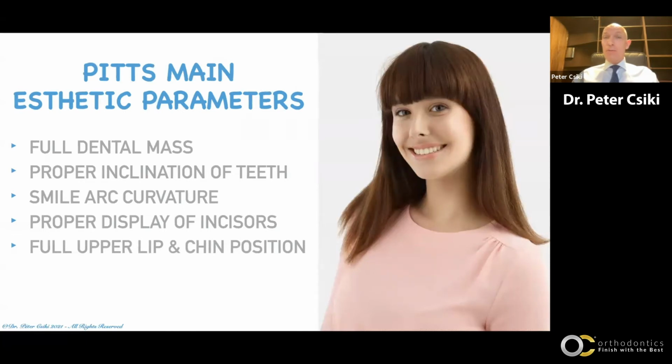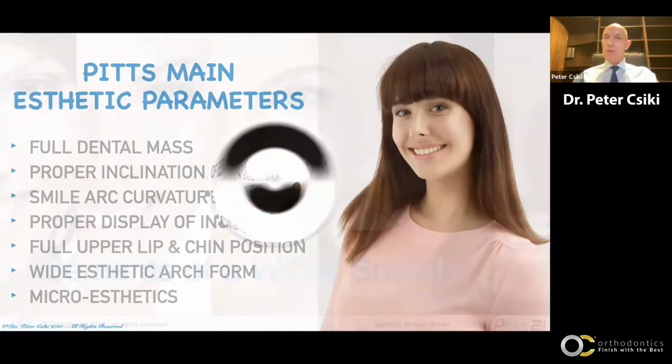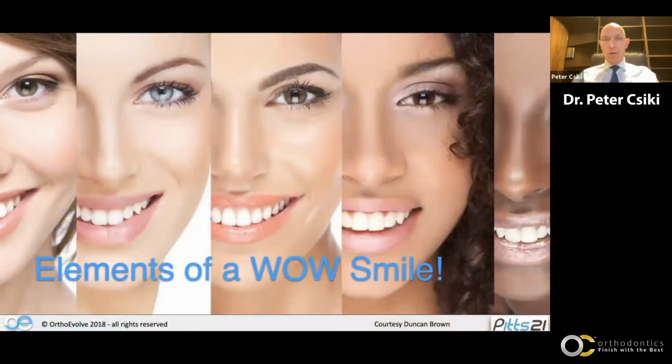Number 5, the full upper lip and the right position of the chin. Number 6, the wide aesthetic arch form. And number 7, that we have to work on the microaesthetics. In most of the cases, we can work on the microaesthetics. So we call it a wow smile, because it has to look so good that when other people see the patients after the braces are removed, they say, wow, what a gorgeous smile.